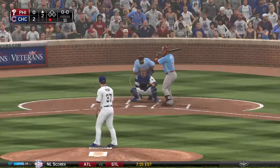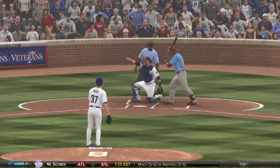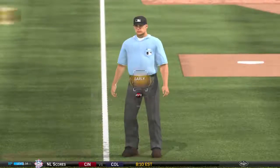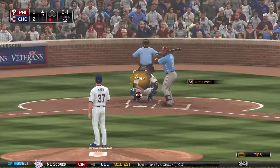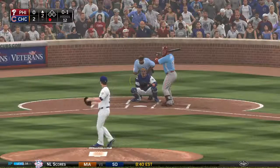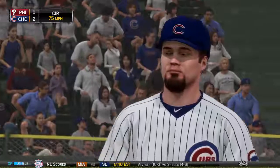Here's the catcher, Salvador Perez. And a check swing looked like he went around. Yes, indeed, says the first base umpire. Strike 1. And the pitch. And boy, this at-bat is not starting off well as he's behind 0-2 now.